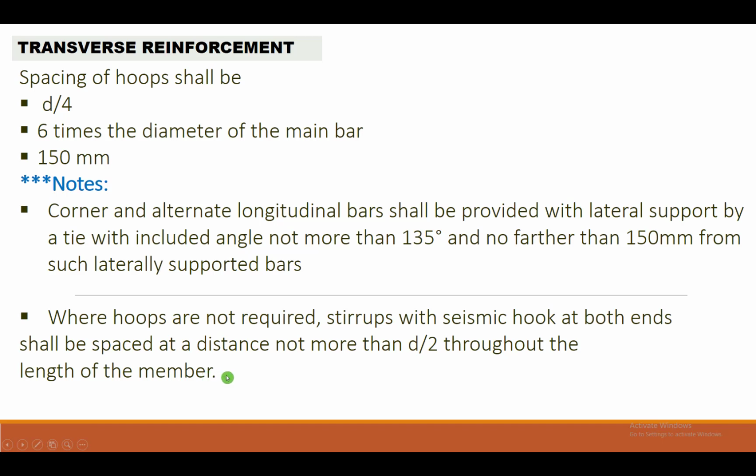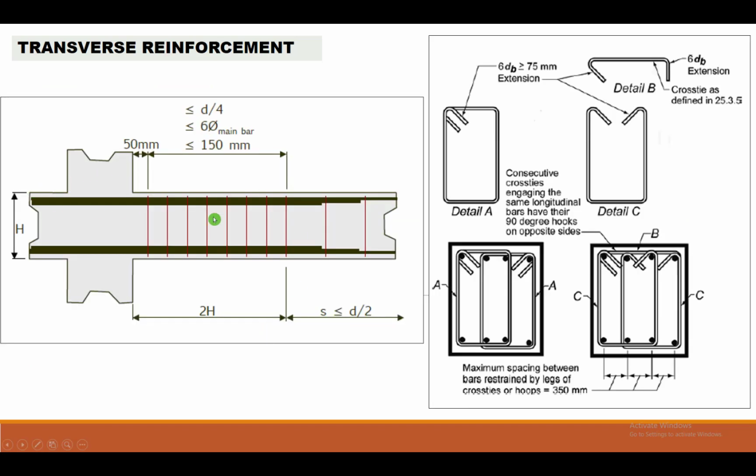Of course, this will terminate until the midspan of the beam. So to illustrate what I'm saying, I have here a beam. Again, from the face of the support on an earthquake resistant structure, it's automatic that it would be 1 at 50 spacing, no? And then until the 2H, 1 at 50, and beyond the 2H you have this spacing, either d/4, less than or equivalent to d/4, 6 times the bar diameter, or 150 as the magic number.